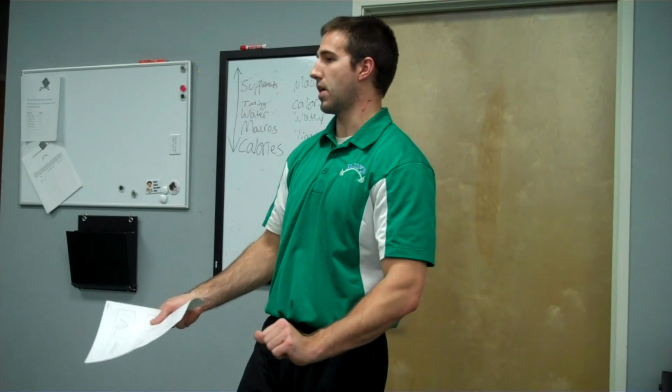Calories would make up the baseline level of your pyramid. However, we need to focus on where we're getting the calories from, because those different macronutrients will all behave differently within the body with something that's called thermogenic effect of feeding. So each of those macronutrients has a little different effect in the body.